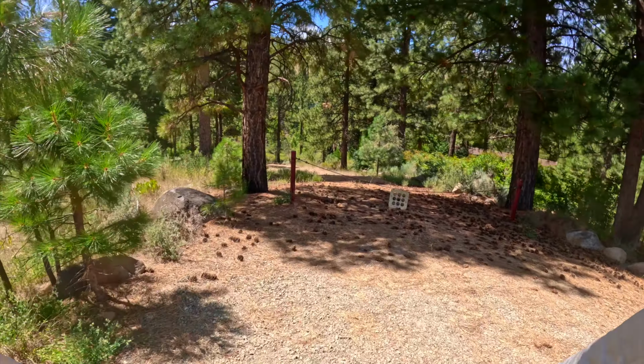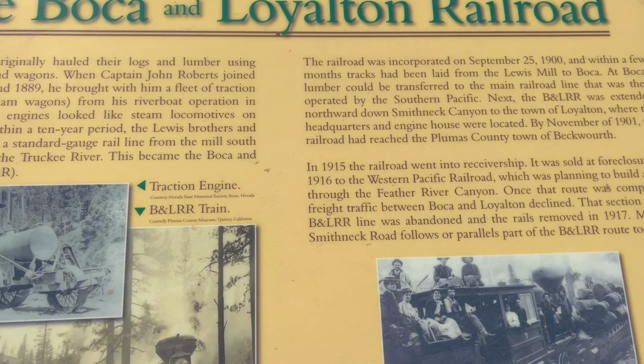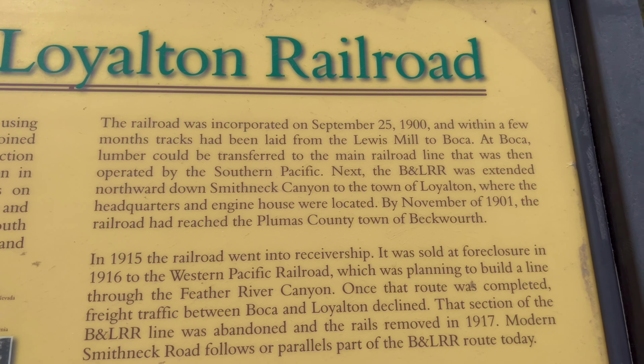And here's some information about the railroad. First, they used these steam donkeys, and then later they built this railroad up here. And the reason the grade that I came up was so steady and mellow is it was the former railroad grade, because they built a railroad from Loyalton to Boca.